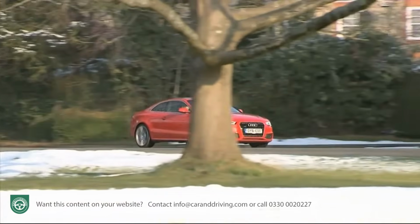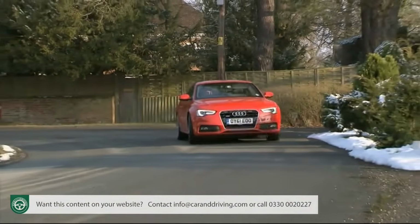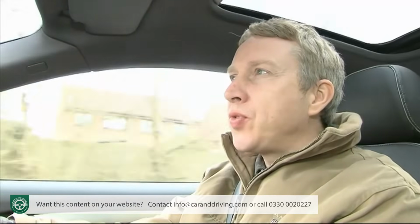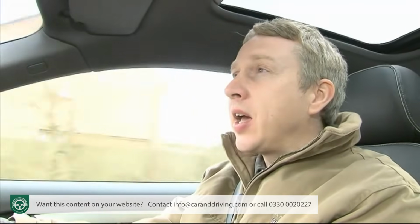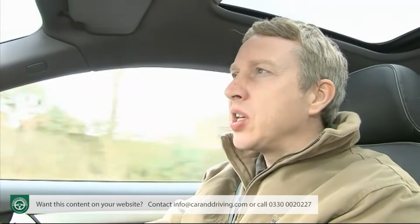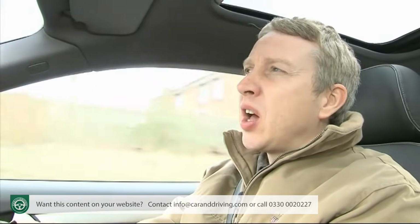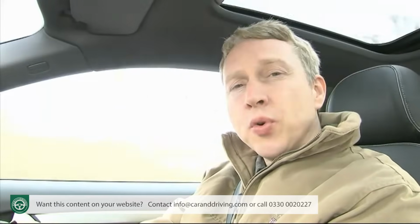Now, the step forward that this revised A5 Coupe has made over the original is most obvious here. Let me give you an example. When the range was first announced in 2007, it included a 190 PS 2.7 litre 6-cylinder diesel variant that put out 157 grams per kilometre of CO2 and managed 44.1 miles per gallon on the combined cycle.